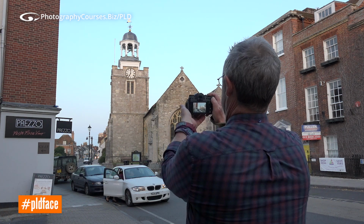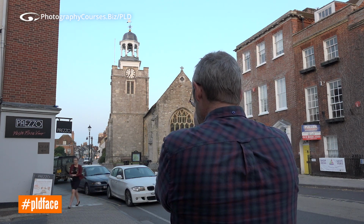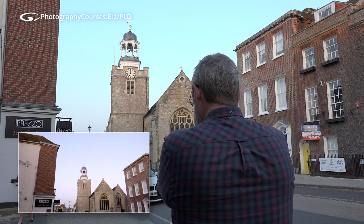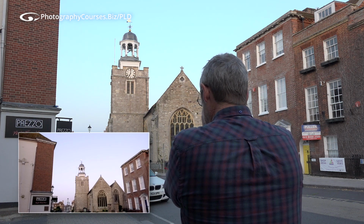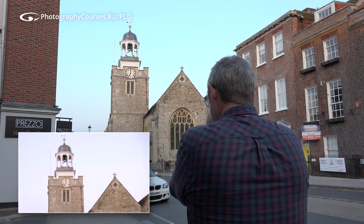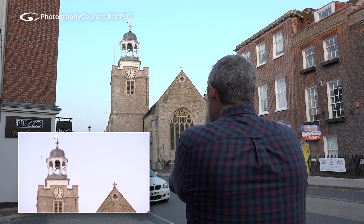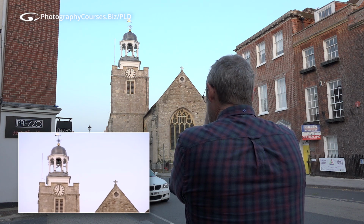Let's see how it looks. Right, so there's our church. We could zoom in a bit, maybe, just on the top. Now, that doesn't look so good, does it? It's okay, but it's not brilliant.